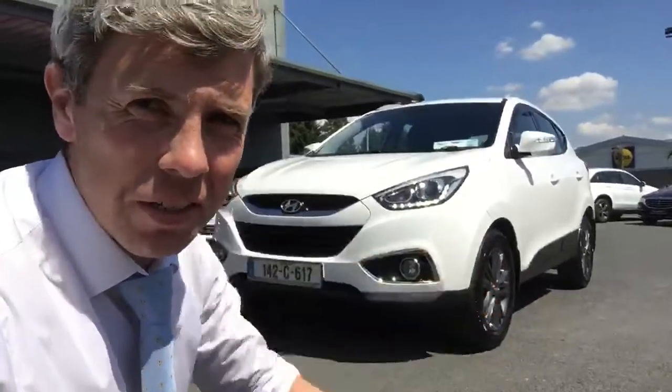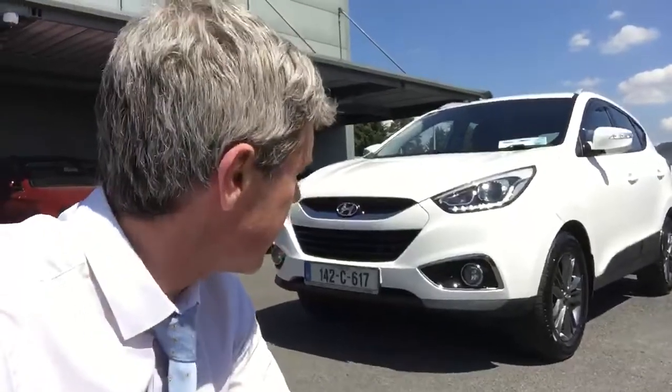It's about 2 million degrees outside, and I'm going to show you this car here. This is a 2014 142 Hyundai iX35. This is a really nice car, really well looked after car actually, really genuine, nice looked after vehicle.